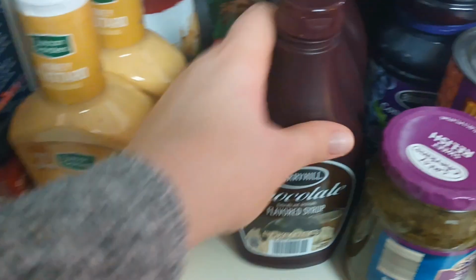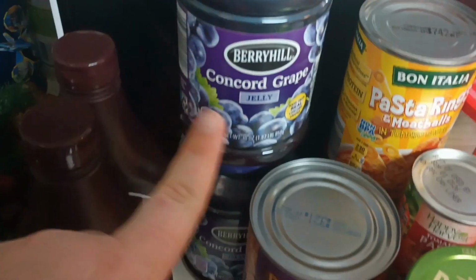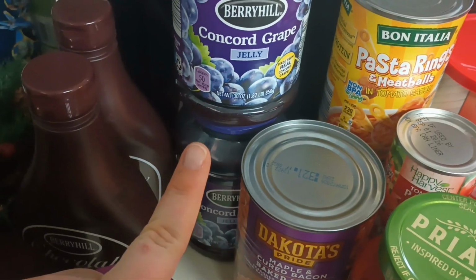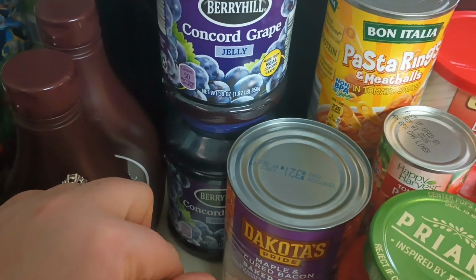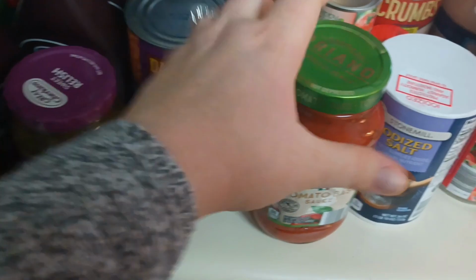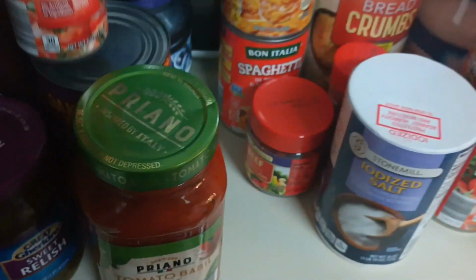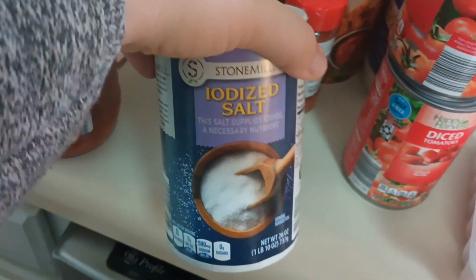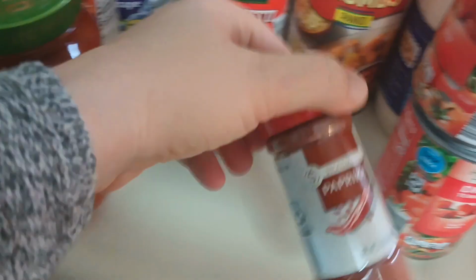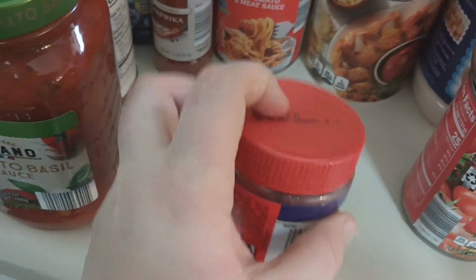So we got these. I got 3 of these chocolate syrups. We got a thing of relish. 2 things of grapes and 2 things of grape jelly because my 4-year-old is on a peanut butter kick. A can of baked beans, a can of pasta sauce, a can of tomato paste, some salt because we finally ran out, paprika so we don't run out, and then instead of buying beef broth, I'm going to attempt to try these out to save money.